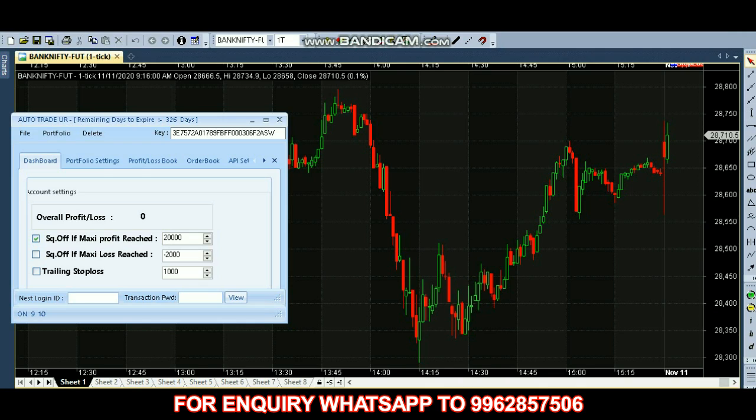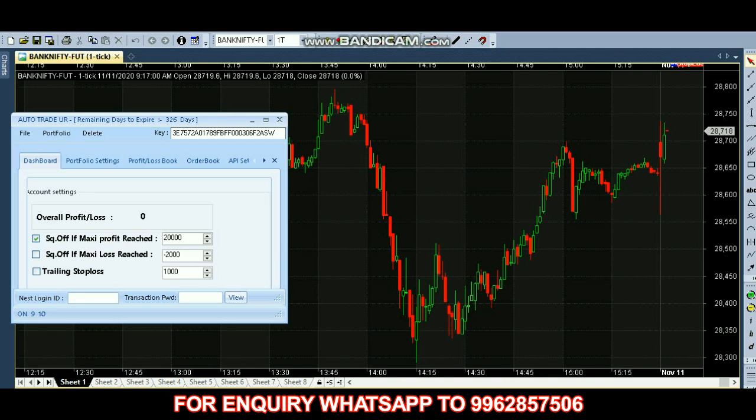So today we are trading in Bank Nifty futures with 20 lots. We have set the profit target to 20,000. Once it reaches 20,000 profit, it will square off our position. So the market price is 28,721. So buy entry is taken.